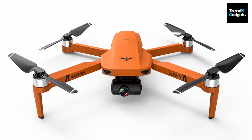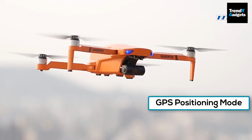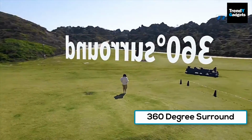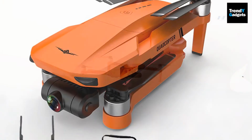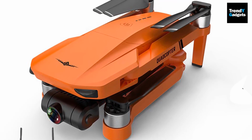In the GPS positioning mode, control the drone to fly at a distance of 5 to 30 meters from the operator and turn on the app follow function. The drone can automatically follow the operator's movement and take pictures. Route planning flight. The app map accurately points, and you can fly where you want to fly. 7.4 volt 2200 mAh large capacity modular battery, long battery life and easy replacement.